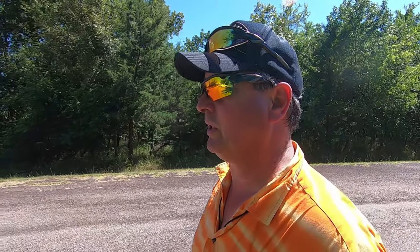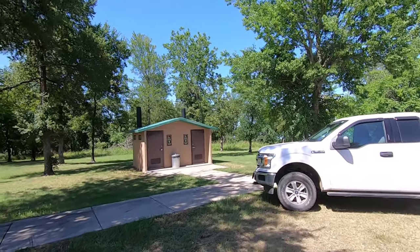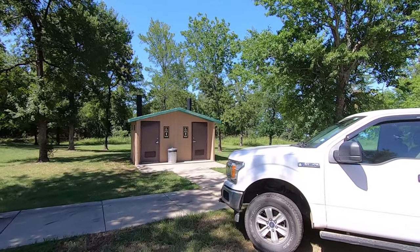So that presents us with a quandary. If you're not supposed to park on the grass, and most of the campsites out here are grass, where do you park your motorhome or your RV? Things to ponder. Almost all of the vaults and showers are new.